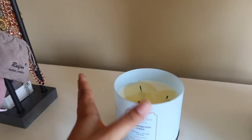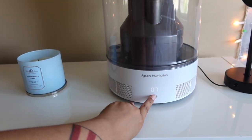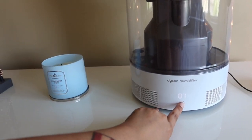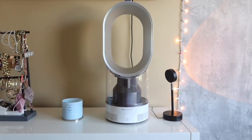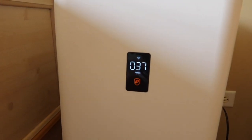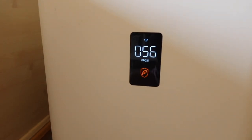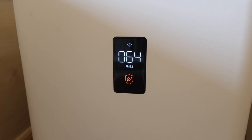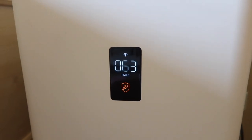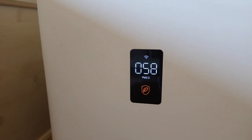So let's say this was like a wildfire in your community, like the, I don't know, the trees caught on fire and now your air is polluted. The air quality is horrible. You have air quality warning or whatever. Look at that. It's going up. It went from green to now it's orange. It will turn red. It's rapidly going up because it thinks that that candle is bad. It thinks it's horrible, and it's going to try to fix that.